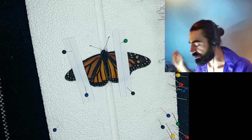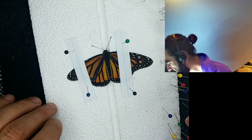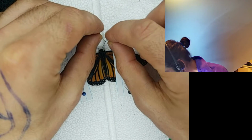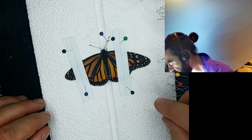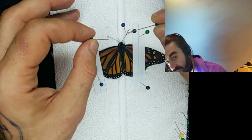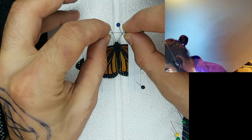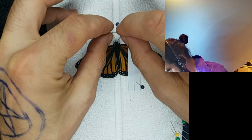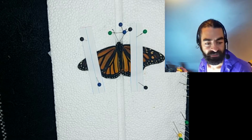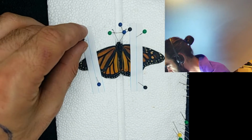in the entomology world. So what I want to do first is pin the antennas in place. And I'm doing my best to keep my fingers out of the way, but yeah, I'm so happy the antennas didn't fall off, because you gotta glue them on and it's just like, wah.